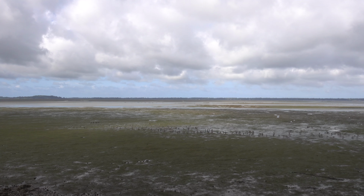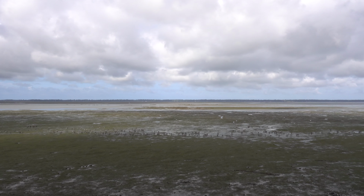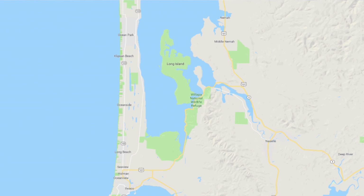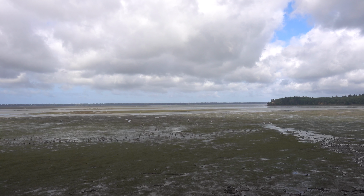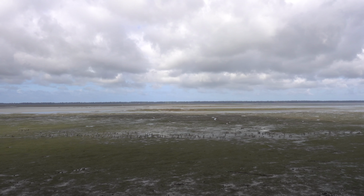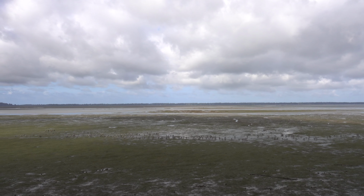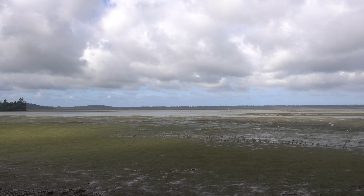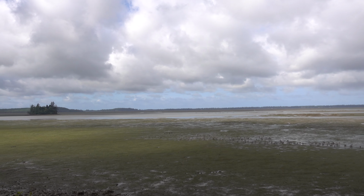There in the distance is the Long Beach Peninsula and Oysterville. A lot of little oceanside towns over on that side. I'm making my way over there. This bay is gigantic. I read back at the wildlife preserve that it's over 1,000 square miles, which is bigger than the state of Rhode Island.